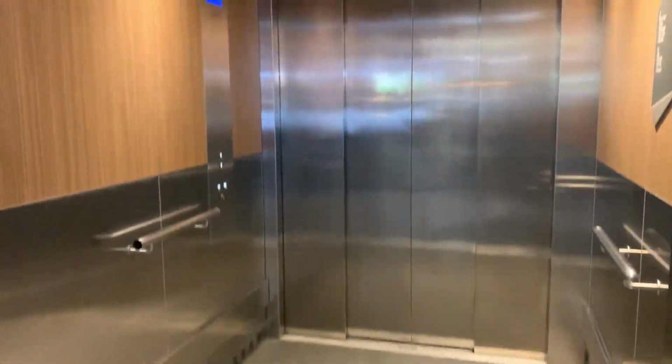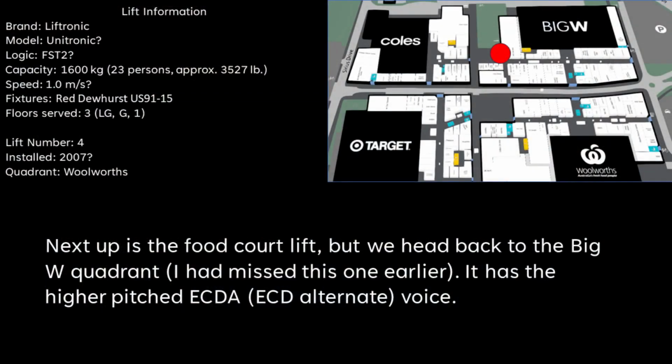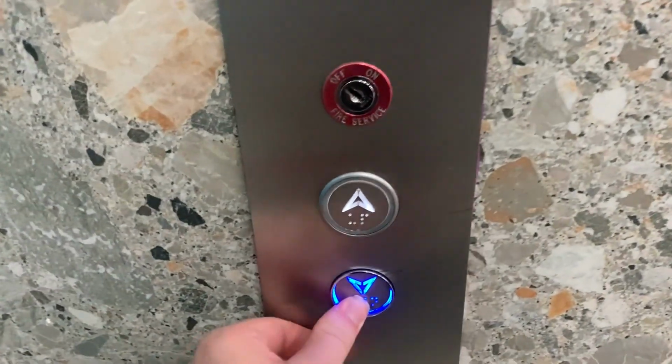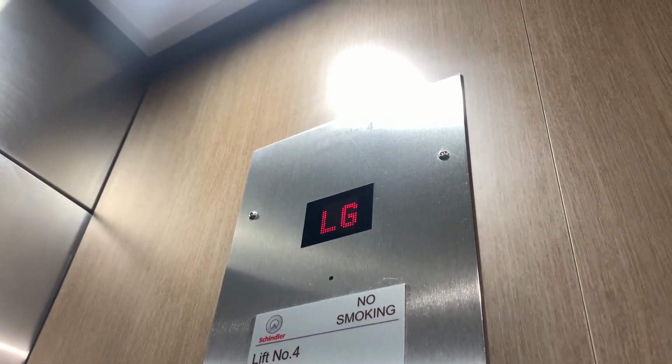Lift number 3, 1600 kilos, 21 persons. And there we have it. There's a cabinet. Door closed might not work on this one. ECD music. Lower ground. ECD voice. At Orion Springfield Central.